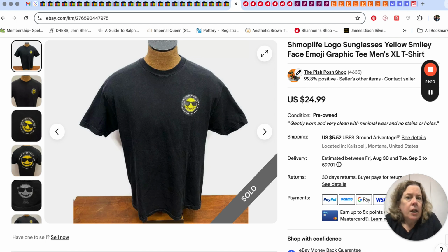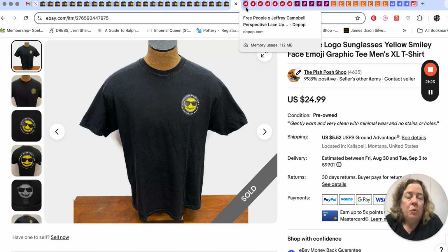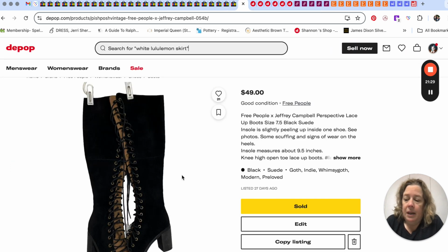So now let's talk about Depop. Depop coming in with 7 sales this week. I sold more on Depop than I sold on Poshmark, which is really unusual. And we start off with these Free People boots that I thought would sell for much, much more, but they only sold for $41.70 after being listed for so long.